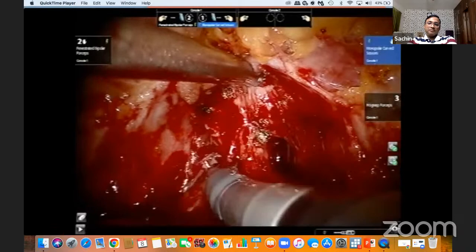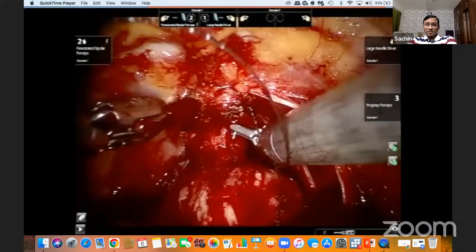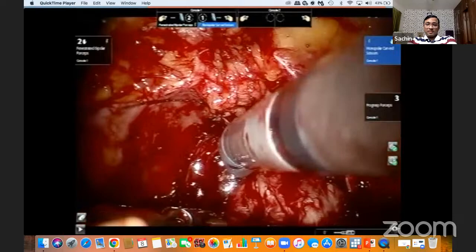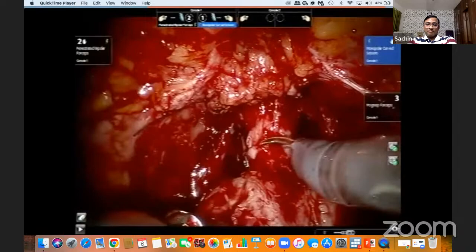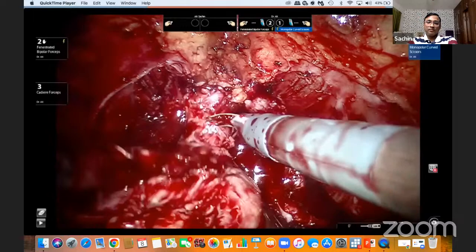So once the urethra has been dissected, I take a running suture with 3-0 V-Loc. To gain maximum urethral length, some more dissection is performed. The intraprostatic part of the urethra is dissected out. The urethra is transected.